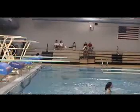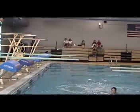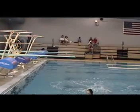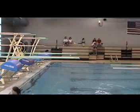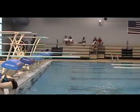3.5, maybe a 4 on that. She had a pretty good hurdle, but if you saw, it was a little rushed, a little faster than I would like, and she threw it down too much, which caused her to flip over at the end. You see, it's a little sloppy, just not as tight as we would like on that.